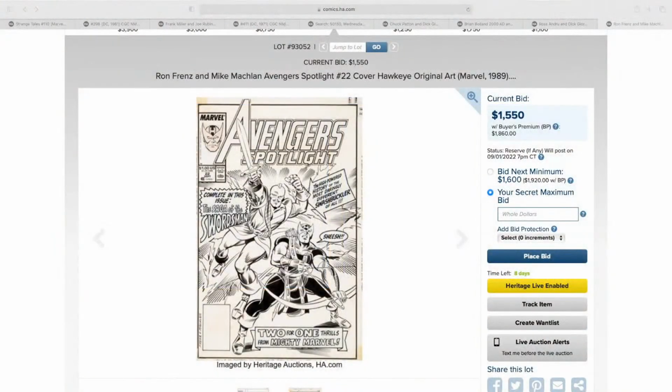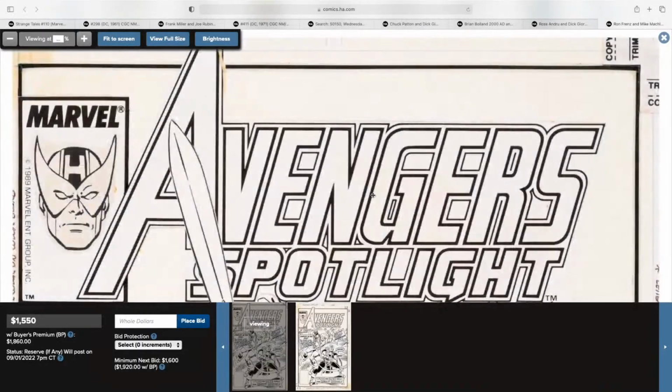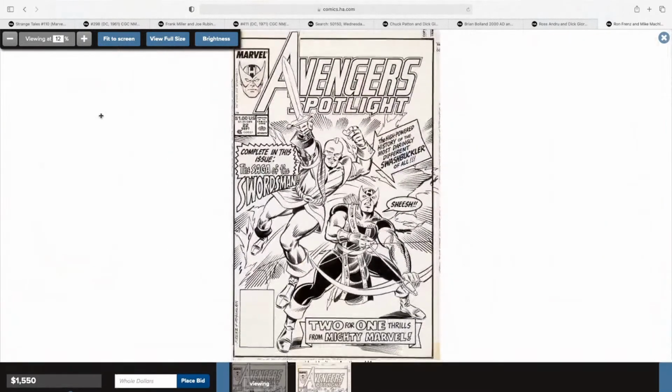I would love the Avengers cover too. Oh, Avengers with the Swordsman and Hawkeye. I mean, the Swordsman just came out in the Hawkeye TV series. You couldn't have timed it better. That is a great cover, and it's an Avengers Spotlight cover, but still an Avengers book.